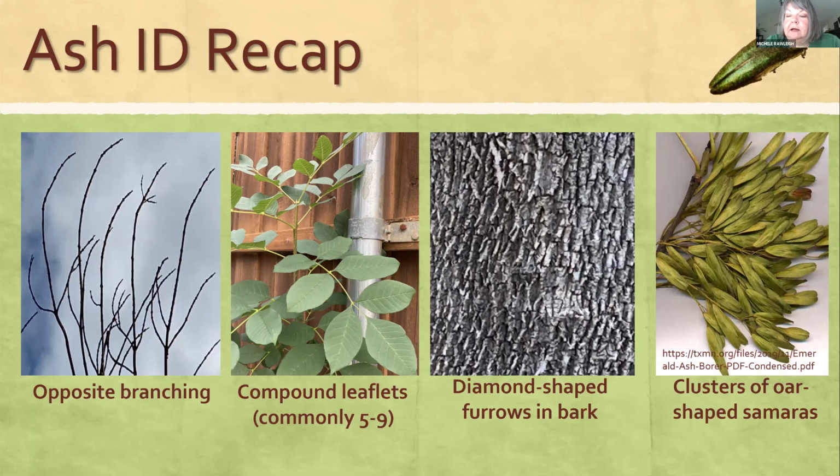And then kind of definitive for ash trees is the samaras. On a maple tree, that's going to be a winged samara, like a wishbone. But on an ash tree, that is going to be oar-shaped. So if you have fruit or seeds on an ash tree, which happens on the female tree, that can be pretty definitive that it is an ash tree.